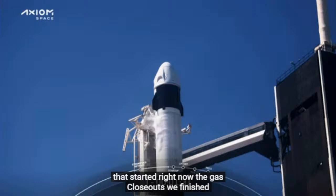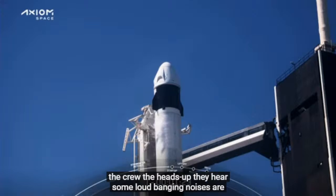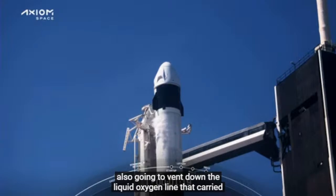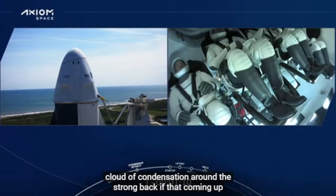Next event coming up. That has started. Expect right now, the gas closeouts. We finished pressurizing the storage tanks on board the Falcon 9. They gave the crew the heads up, and they hear some loud venting noises. We're also going to vent down the liquid oxygen line that carried the LOX up to the second stage. Generates a typical large white cloud of condensation around the strong back.